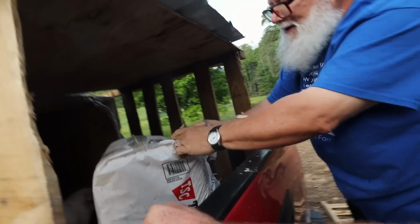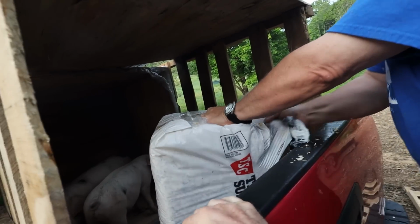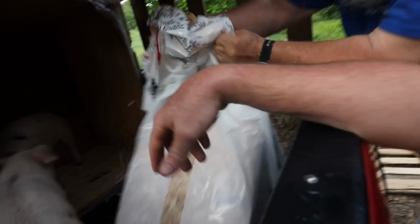This literally was built for pigs. Yes, all it is is pallets. You got your tin roof, and that'll work. Yep. I work for transport too. Cost you how much? Zero. Very affordable, unless you want to count what I spent for screws.